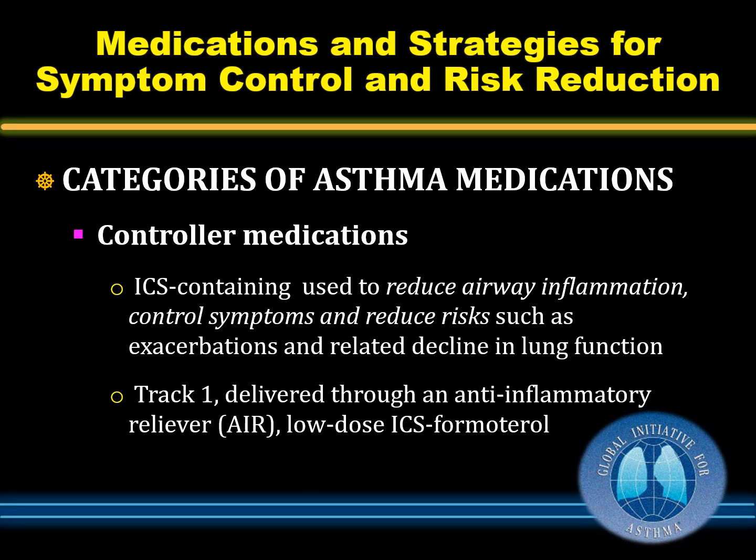So what are the categories of asthma medications? These medications are either controller or reliever. Controller medications are usually ICS-containing medications or inhalers used to reduce airway inflammation, control symptoms, and reduce risks such as exacerbations and related decline in lung function. There are actually two tracks in the GINA 2023, and in track 1 the controller is delivered through an anti-inflammatory reliever or a low-dose ICS-formoterol.